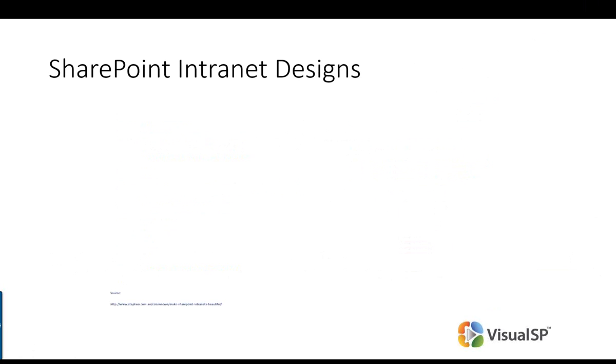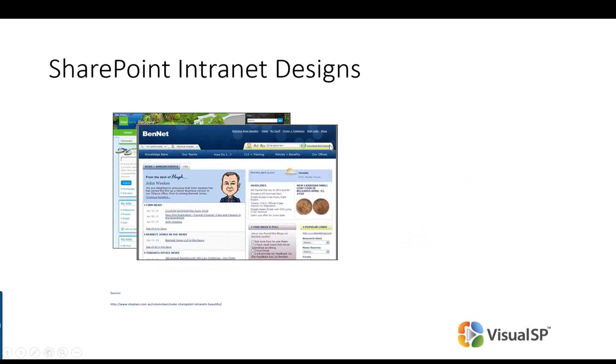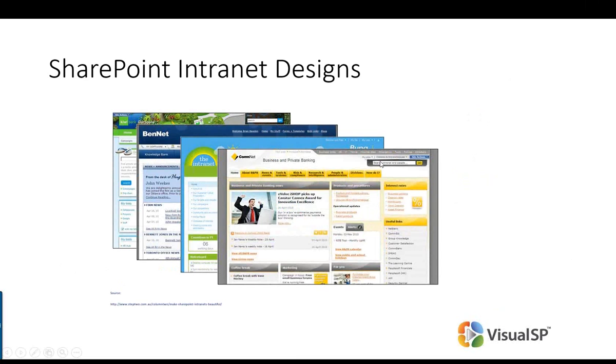So anyway, SharePoint intranet design. There's lots of cool designs out there. Of course, much of the stuff that we see on our customer side I can't really share with you, because they don't make it publicly available. But here's some of the stuff that is publicly available. This is Kiwi Bank. They call their intranet PowerSpace, based on SharePoint. Here's another one, BenNet. Another one, Bupa, the intranet. Another one, ComNet. So lots of pretty looking designs.